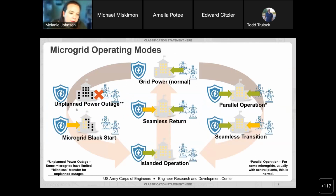I'll also note that in an unplanned power outage, some microgrids do have some limited blinkless transfer of loads. This is usually provided by a large energy storage unit that carries some portion of the microgrid load through that blink where other backup power hasn't come online yet. So for some loads, that's the UPS capability, but for others, in other microgrids, it's a specific feature.